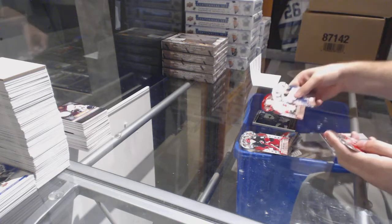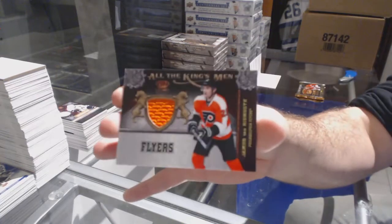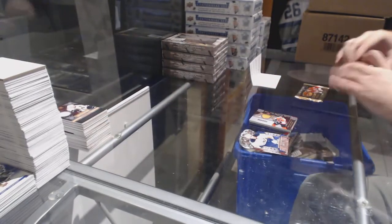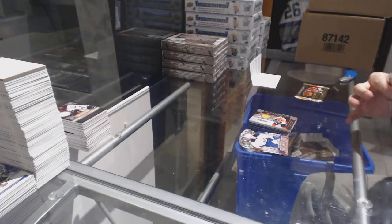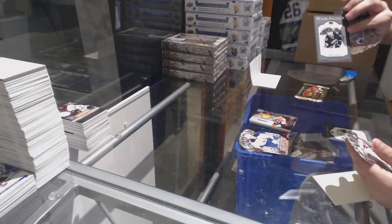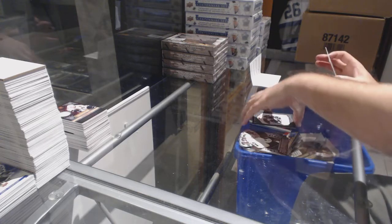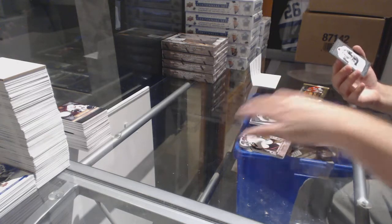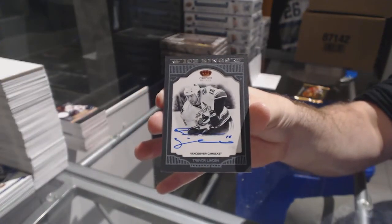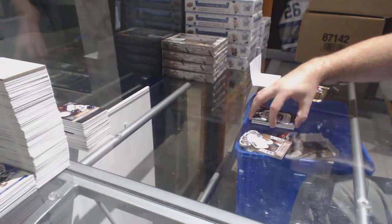Ooh, we've got a Curtis Glencross red base for the Calgary Flames. All the Kingsmen jersey for the Flyers, James van Riemsdyk. We've got Ice Kings of Cody Hodgson for the Canucks. And an Ice Kings auto, number to 99, for the Canucks, Trevor Linden. Trevor Linden for the Vancouver Canucks.